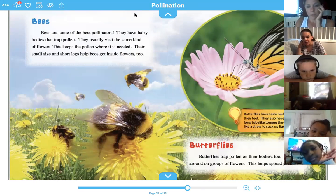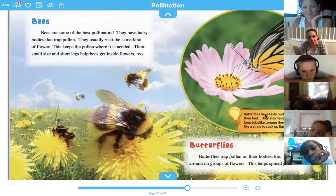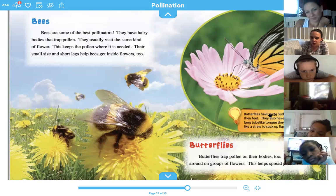Butterflies trap pollen on their bodies too. They walk around on groups of flowers, and this helps spread pollen. Oh, this is cool. It says butterflies have taste buds on their feet. They also have a long tube-like tongue they use like a straw to suck up liquid. So they can taste through their feet.